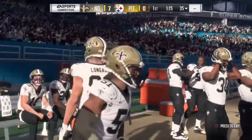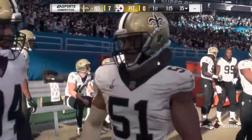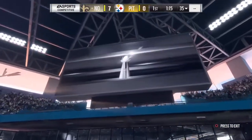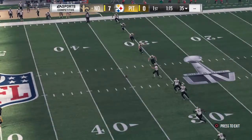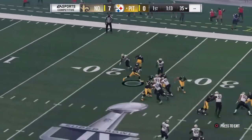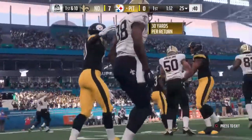A pretty long drive that time. 11 plays all told. And it ends with a touchdown for New Orleans. The kickoff team on the field now as they will send this one away. That's fielded in the end zone. And all that work, but he stopped where he ultimately would have been, and he's simply taken a knee, and that's the 25-yard line.